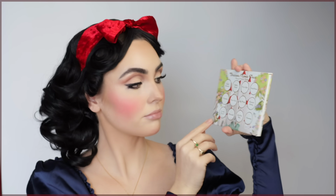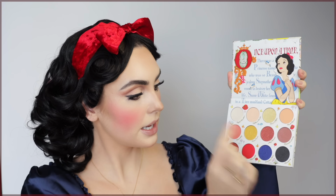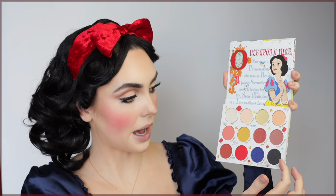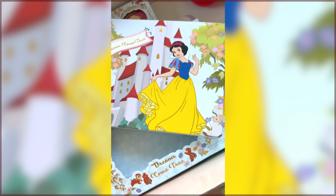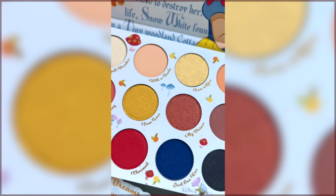So pretty. If you do have this palette, you really can create a similar look. I would go with this on the lid, this shade in the crease, which is a little bit more pinky, and then I would deepen up with the black. But if you wanted to go with a warmer eye, these shades would be amazing. You could go with a pop of gold, pop of cobalt. Like, it really does represent her dress and the tones of the film.